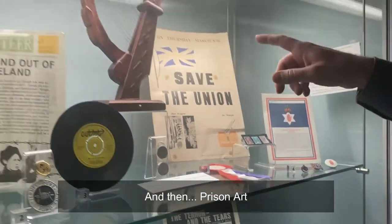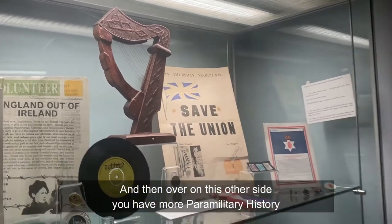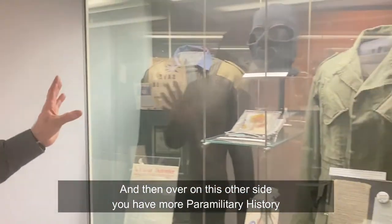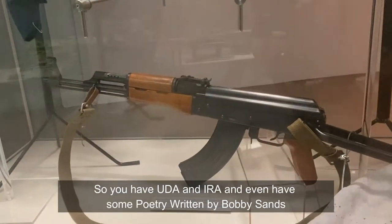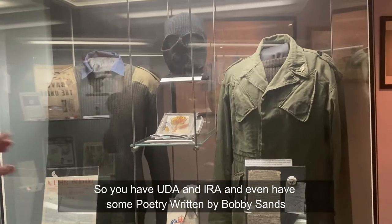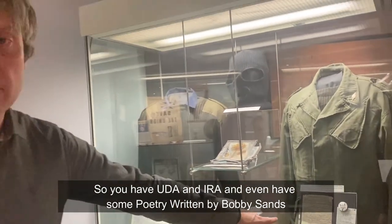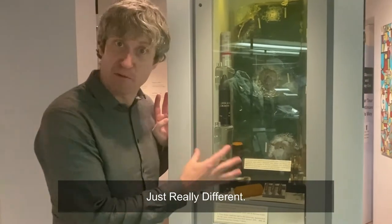And then of course you have some prison art made by prisoners, and then over on this side you have more of the paramilitary history. So you have some UDA and IRA, and even some poetry written by Bobby Sands. So this case is just really different.